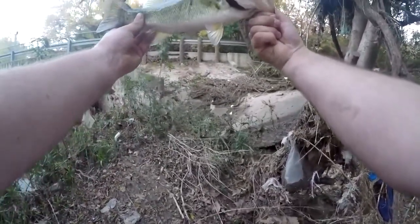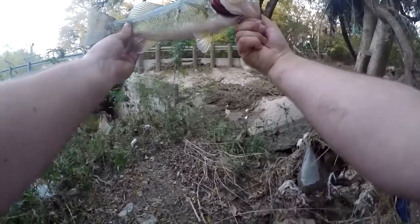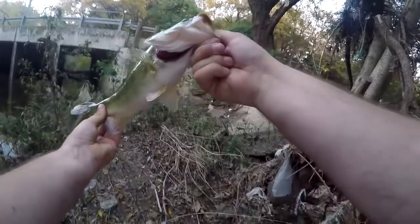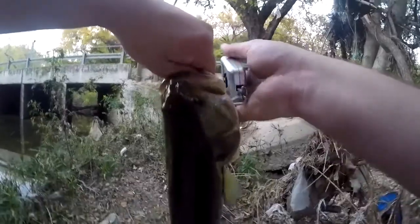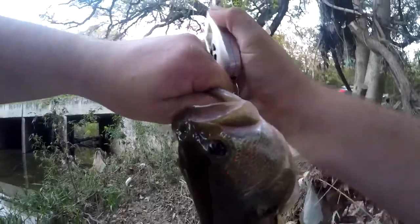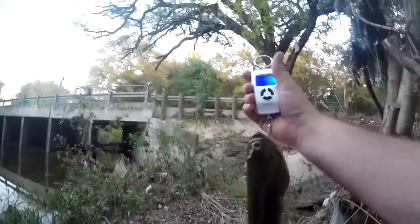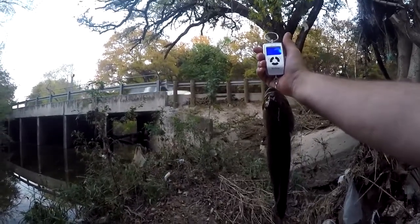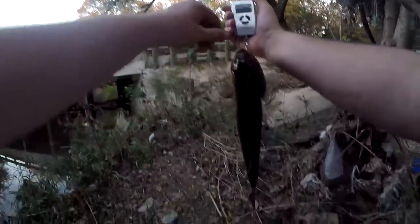Man, look at this. All right, it's not that big. This one's probably pound and a half. He's got a big scar right down the right side of his body there. I said a pound and a half. He is 1.70.